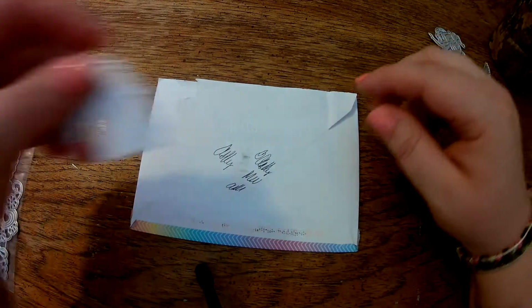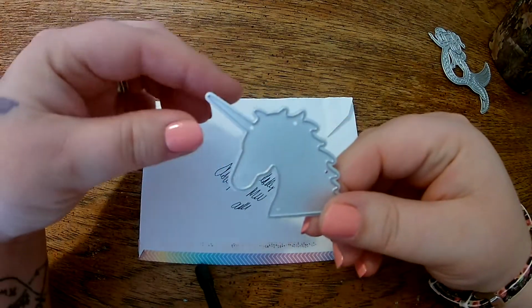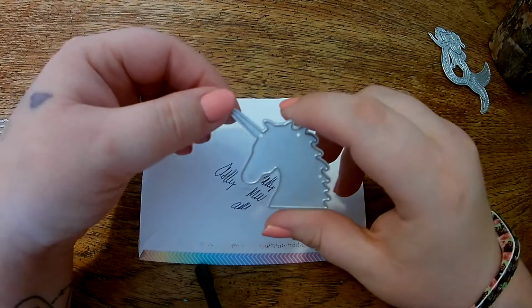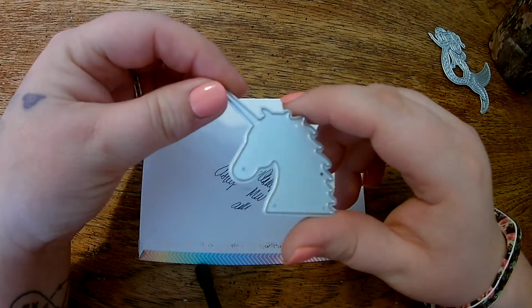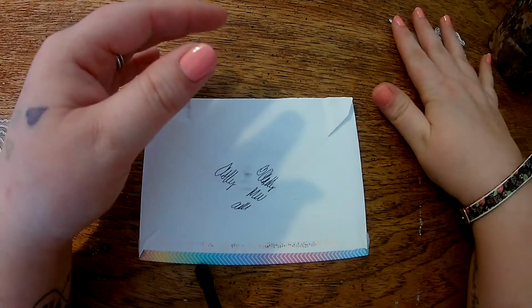The next one is this unicorn die right here. It's super cute. Same thing, cuts out like butter, and I think it's the perfect size. So, you know, she got some of those too.